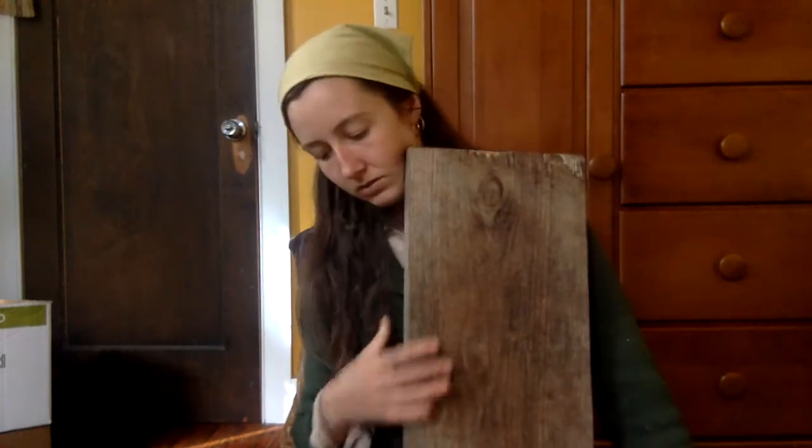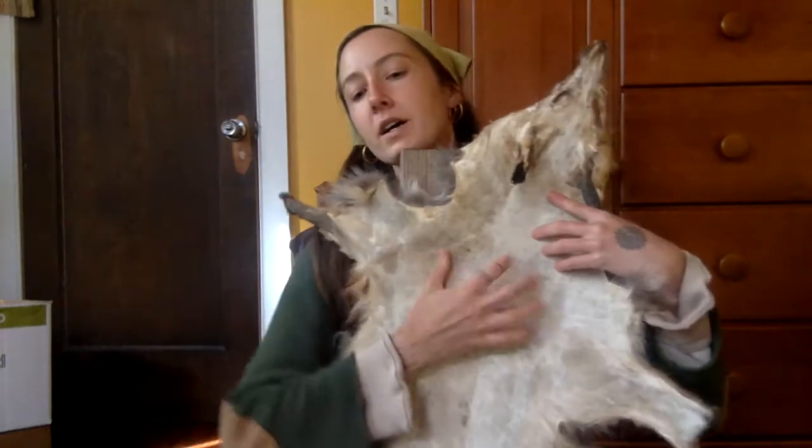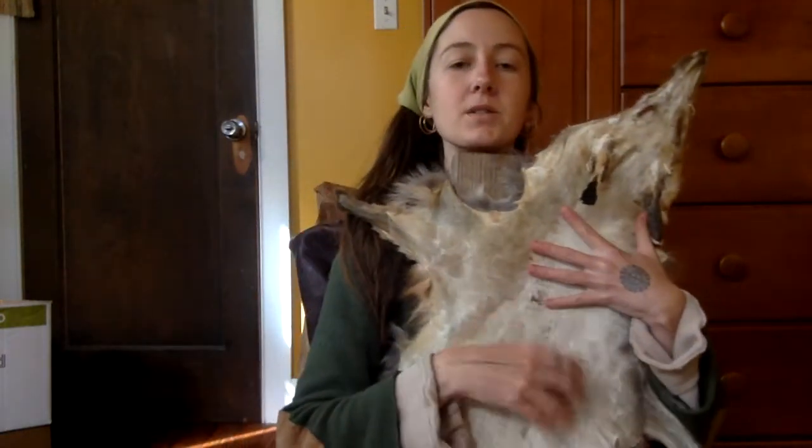Right, so here's the rawhide. Okay. So this rawhide, when this is flat, I usually do it when it's salted and still tacky, or when it's fully dried, doesn't matter. I always dry fur hides first. One reason is that it makes it a lot easier to get the membrane off.